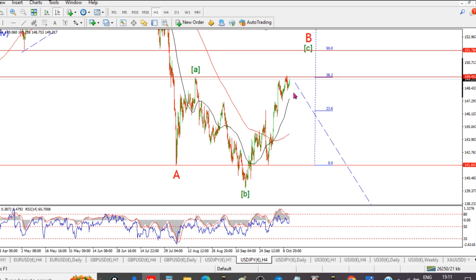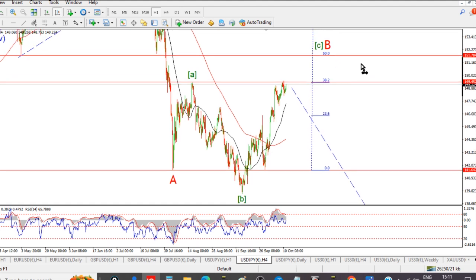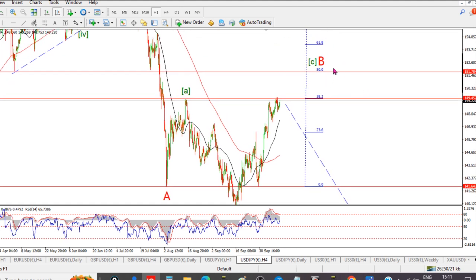If we get 5 waves up, then we're probably only approaching the wave 3 of wave C right now, and we'll correct in wave 4 and then push higher again in wave 5. So I think wave B has more to do here. I've been looking definitely above 150. Well, we're close enough to that now, probably even close to 155 for wave C to top out.